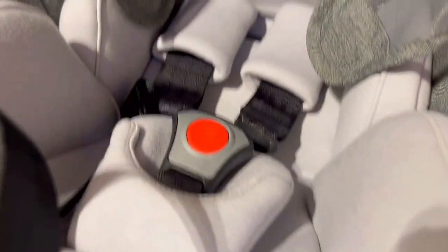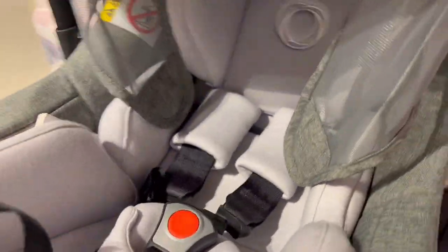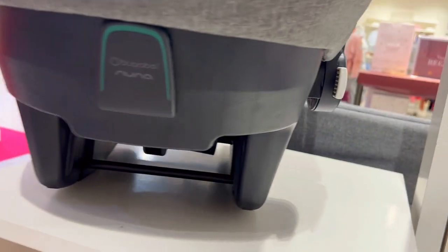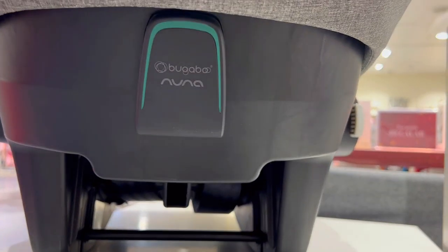In my experience, setting up the Bugaboo Turtle Air was a breeze. Clear directions and intuitive design made it a quick 15-minute task. Quality is paramount. The polyester fabric exudes durability, and the customizable accessories enhance functionality.